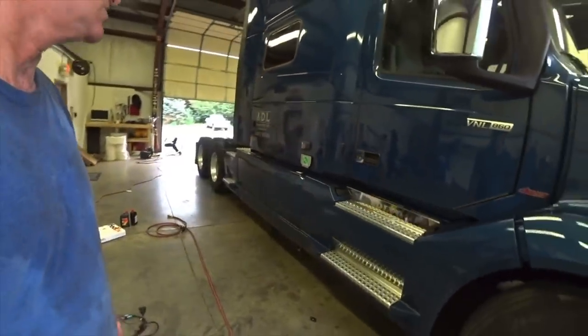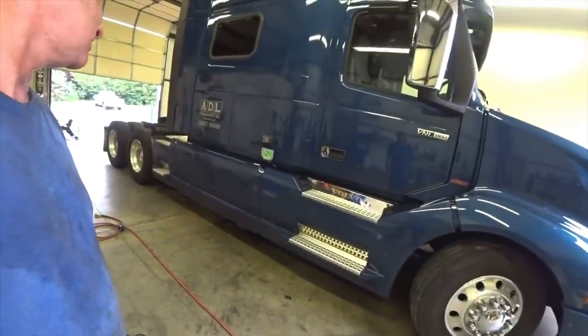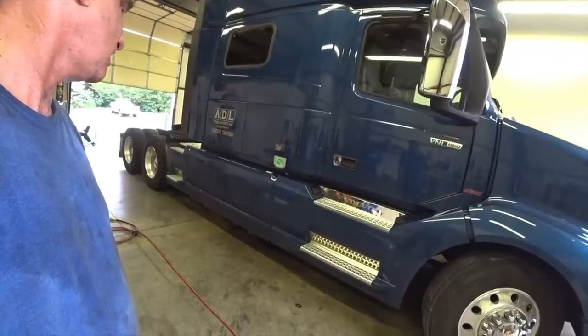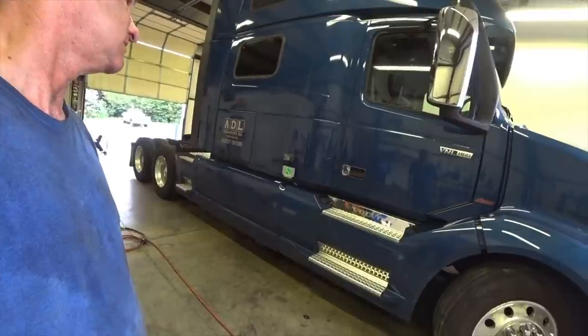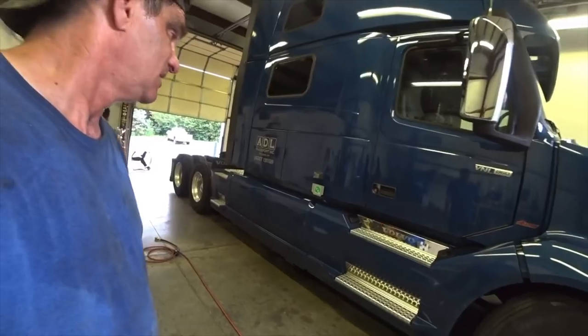So this truck is ready to go. 802 is all done. Everything is completed on the list, plus a couple other things I found. And the APU is running good now. No more alarm codes, so the driver should be good with that. He shouldn't have any more yellow flashing lights on his APU.